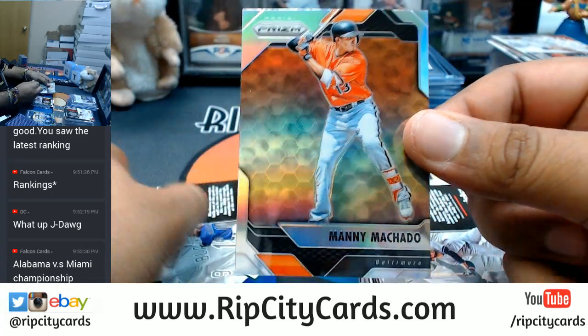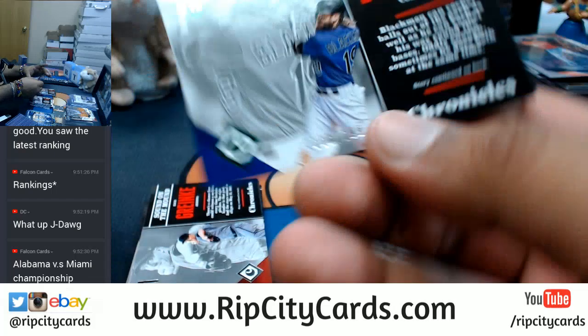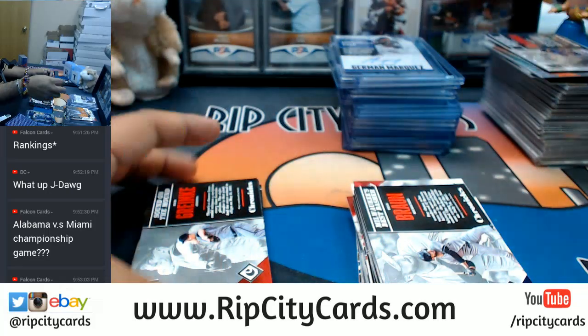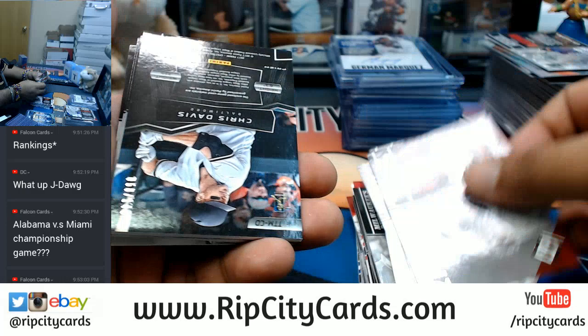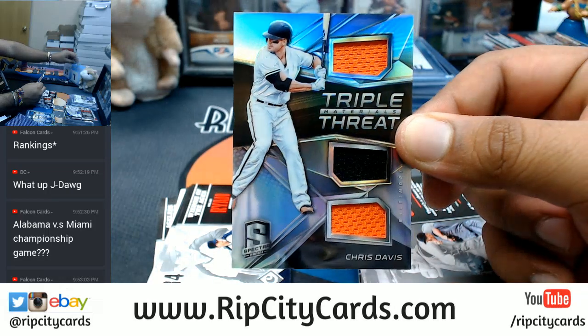Manny Machado with a refractor for the Orioles. To $1.99, Charlie Blackman of the Rockies. Orioles had a pretty decent break to 149. Triple relic for Chris Davis.